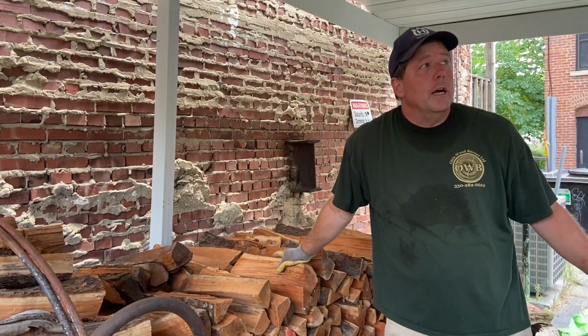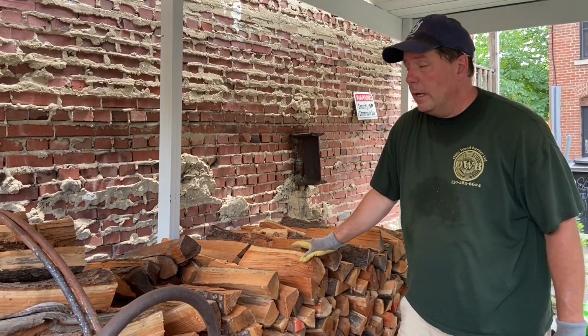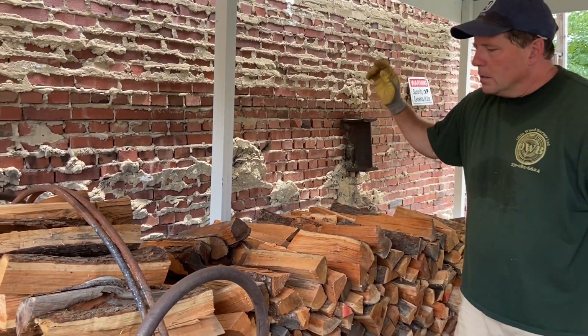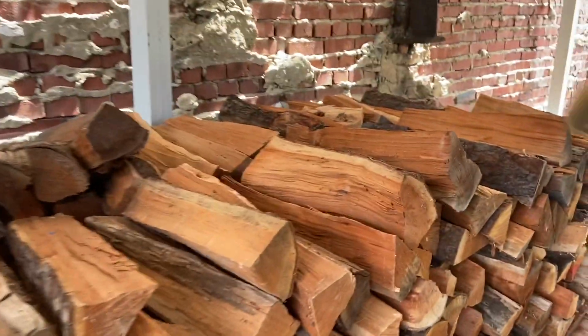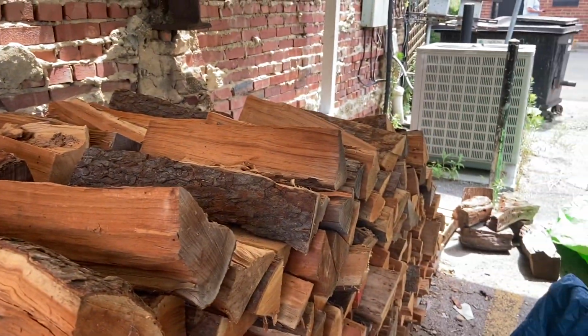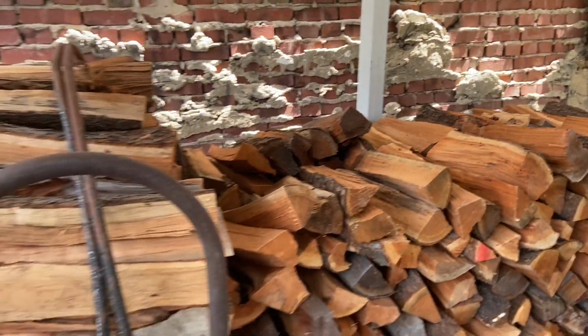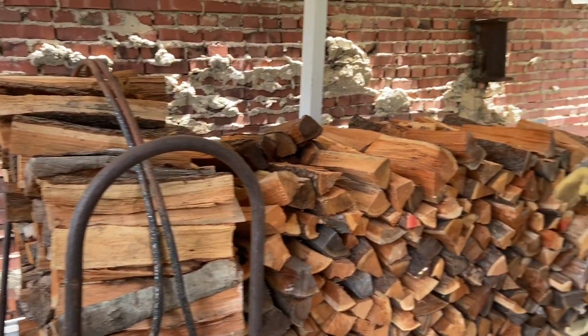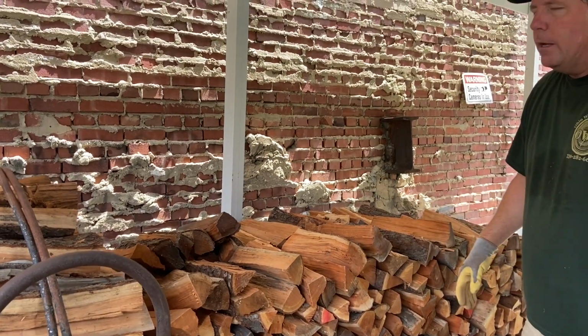It's nice working under the roof here. We're staying out of the sun. It's hot and I'm really working up a sweat. So this is a half cord of cherry, and this is just dynamite firewood. It has been seasoned. This is over a year old because I know it's been part of that wall against our barn. It's been under a roof and it's just dry and ready to go.